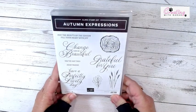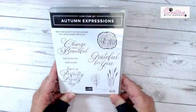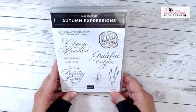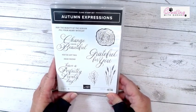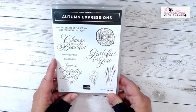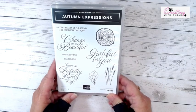And then I thought I would start working on some of the new product that is in the holiday catalog. Hello, Heather and Mary, welcome. I pulled out the Autumn Expressions. I used this in card class on Saturday, and it was absolutely stunning.